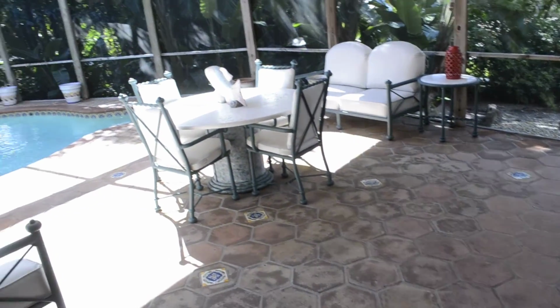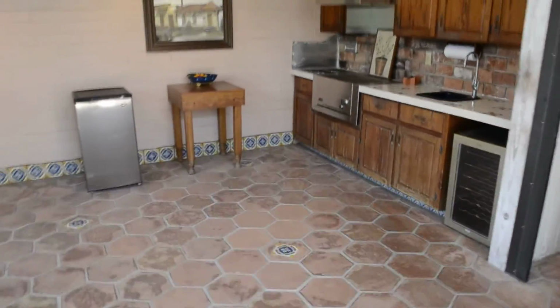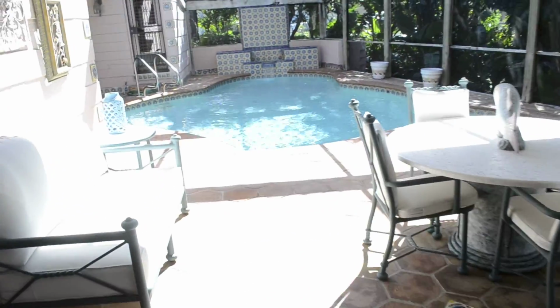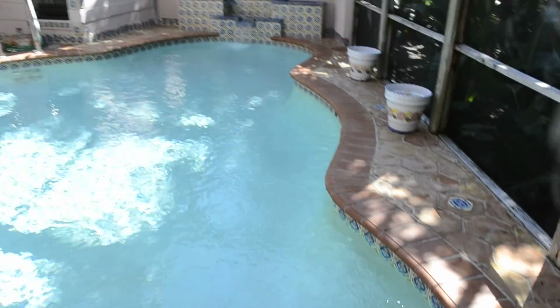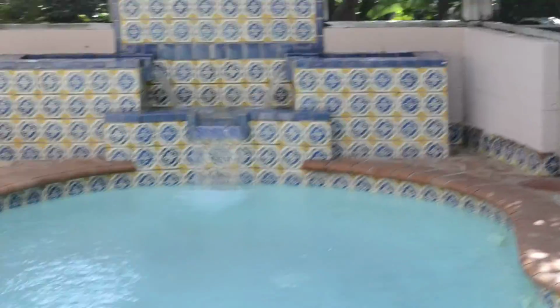Coming out into the pool area, you'll see that it's completely screened, and you've got a large area for seating and entertainment, as well as a complete outdoor kitchen, including knotty pine cabinets to carry through. You have 3 gentle stairs that lead down into the pool, as well as an accent waterfall at the end of the pool. Coming in through the double slider, we are into the family room.